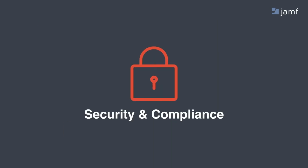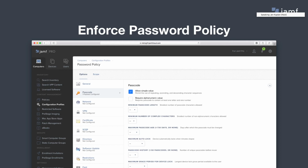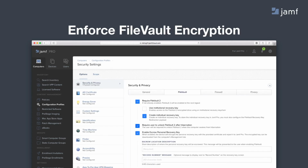So next, let's talk about security and compliance. Here are some common security tasks that IT admins use Jamf Pro to help keep their Mac secure. First, we have the ability to enforce a passcode, and you can determine if you want it to be a complex passcode. Maybe you want it to lock after a certain amount of time. Maybe you also want the device to auto-prompt the end user to change their passcode after a certain amount of time. And then you can also enforce the native macOS encryption tool known as FileVault to encrypt the entire device. You can also escrow the keys centrally inside your Jamf Pro server.